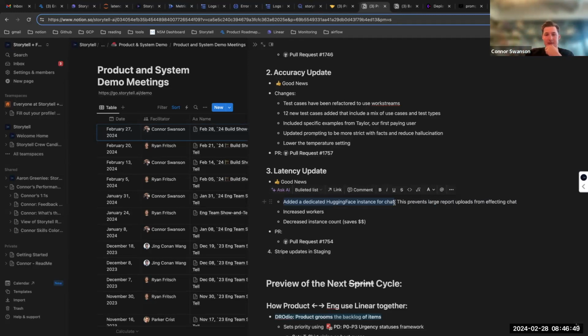Kind of separating infrastructure between chat and upload, which is a bigger topic. We want to do more than just separate the Hugging Face instances, maybe even have separate microservices that handle those actions. But this is the first step in that direction and seems to be improving a lot.